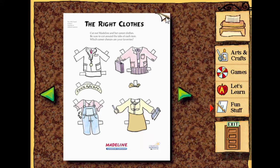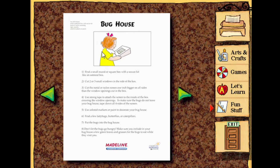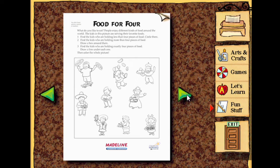Guys, remember that? When we were growing up, we had paper dolls, didn't we? Well, I feel like it was more common, at least when I was a kid, than it is nowadays.